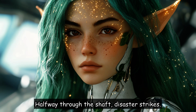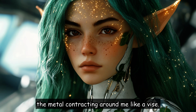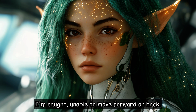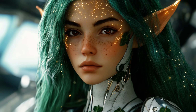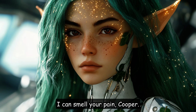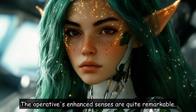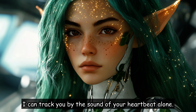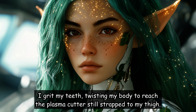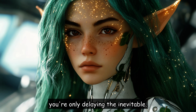Halfway through the shaft, disaster strikes. A power surge causes a section of the tube to buckle, the metal contracting around me like a vice. I'm caught, unable to move forward or back, the pressure against my broken ribs nearly causing me to black out. "I can smell your pain, Cooper." Voss's voice echoes through the ventilation system. The operative's enhanced senses are quite remarkable. I can track you by the sound of your heartbeat alone. I grit my teeth, twisting my body to reach the plasma cutter still strapped to my thigh. If I can cut through the collapsed section.